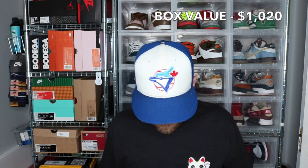So then this might be an 18 or a 19 or something. What is it? Doesn't say. It's another countdown pack half box. And this is actually a good one. And this one's dead stock too. What size is this? 7.5, so not the greatest size in the world.